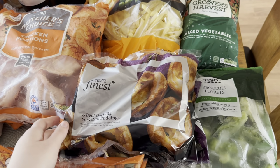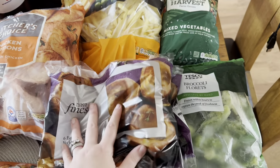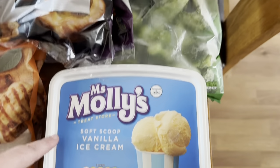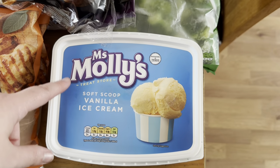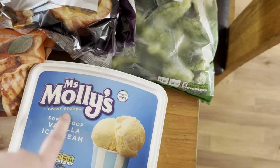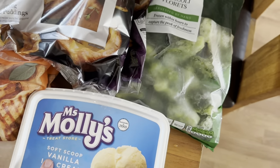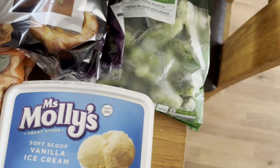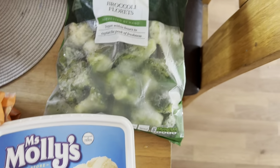The Tesco's own 50 pence ones, but we were substituted 2 packs of these for 1 packet of 15, I think it was. A Mrs. Molly's soft scoop vanilla ice cream. That's just for the kids. We always put them in cones, and we've got all of those different syrup sauces, toffee and strawberry chocolate.